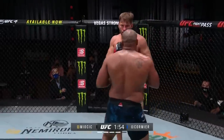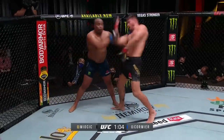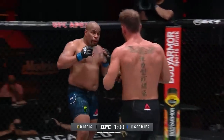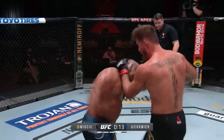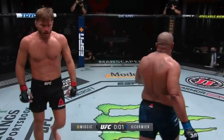Big right for Cormier and a good time for it. Nice trip attempt by DC to create some space. Left hook lands cleanly for Miocic. Huge right hands. Those two right hands by DC there. DC using the footwork now.